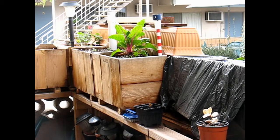Good morning, gardening friends. It's now February 3rd at about 11:30 in the morning, and the rain is mostly gone. The patio still needs to be dealt with. I'm not going to pull the plastic until I'm sure that the rain is gone.